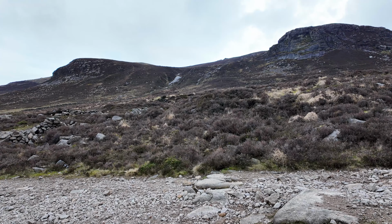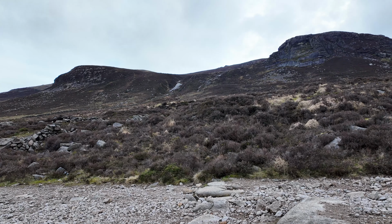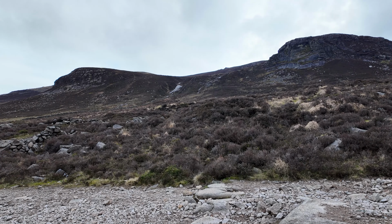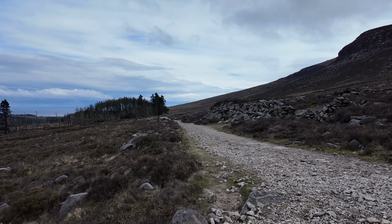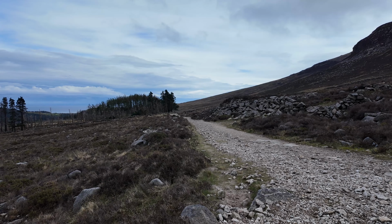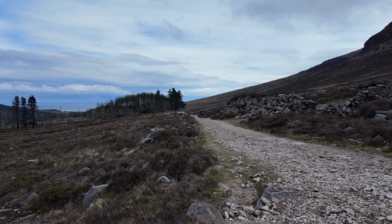You can see the shiny rocks there. It's just like ice, and on the right hand side there's a wall. That was the first wall I came down when I was lost earlier. Hopefully if I just follow this path in front of me now, that should take me back to the Carrick little car park, and I'll let you know when I get there if it was the right one or not.